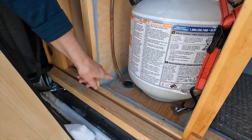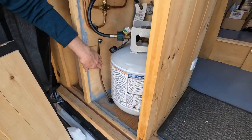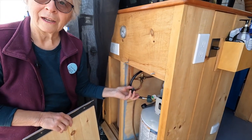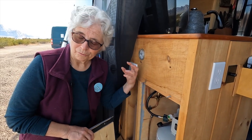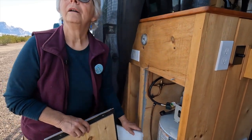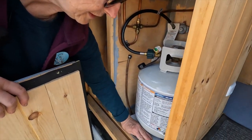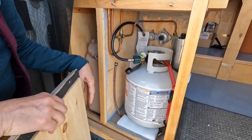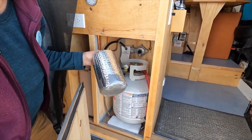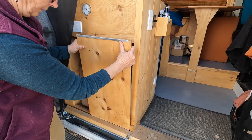There's a vent that drains down out to the outside. And this tube up here is so that air can come back in from the outside if propane is draining to the outside. So in theory, any propane leak in here just goes right to the outside. And it's strapped down tight, so it doesn't go anywhere. Mm-hmm. And I do keep, I have a Coleman stove in the back, and I keep an extra propane bottle here.